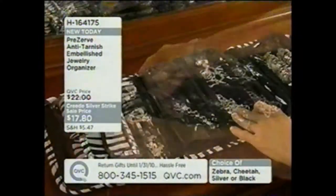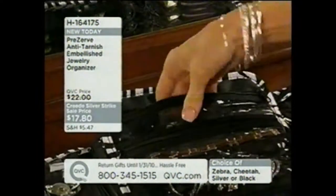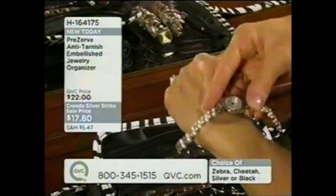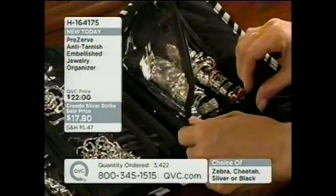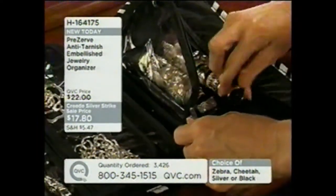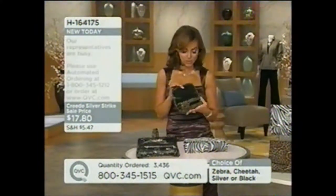This is great because if you're going to go somewhere really important, you're going to take all your good jewelry, you could just take this with you. Or if you're just going to take a few pieces, well, actually, this does fit quite a bit in the jewelry wallet, but then you can just take the wallet. So, yeah, it's great.